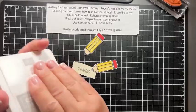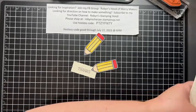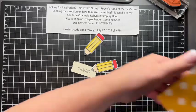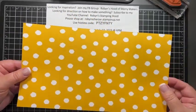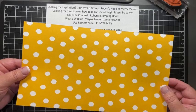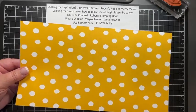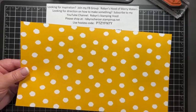So then I thought, what kind of paper and stuff could I use? Well, this paper, at first I pulled out, I'd seen some samples using this paper, and it's from Delightfully Eclectic, I think it's called. And it's the one that has 48 sheets in it. And it's a little bit more expensive because it's got so many sheets.